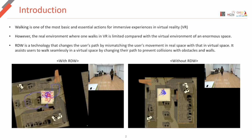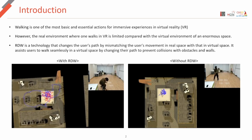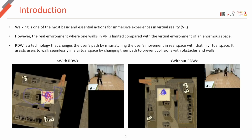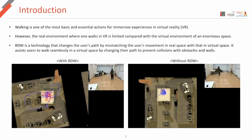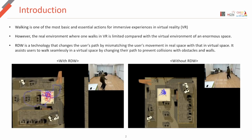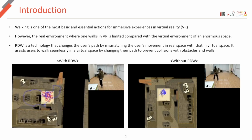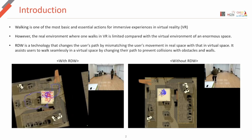In the video demonstration, the left shows the user with RDW and the right shows the user without RDW. Both are enjoying the same game, but the redirected walking users can traverse a larger area. RDW rotates the virtual map, enabling users to avoid obstacles, providing more immersive VR experiences despite physical limitations.